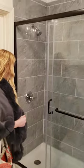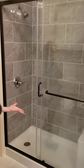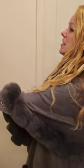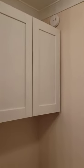We have a really nice glass door shower enclosure with a seat, because who doesn't like to sit and relax in the shower? And then some nice storage space above the commode.